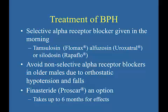Finasteride is another choice, Proscar, which is an option. Finasteride will actually shrink the prostate, which is a different mechanism of action than the alpha blockers, which actually just open up the urethra better. I generally don't start with finasteride for a couple of reasons. One, it takes about 6 months to work, and people have to be pretty patient for that. And it has a side effect profile that involves some sexual dysfunction that many people do not like.